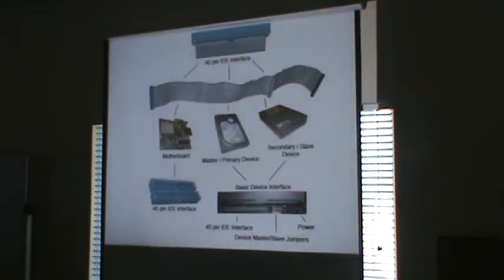I wanted to put this up here because I wanted to show you the ribbon cable I was talking about earlier. It goes into your motherboards. Now they're all SATA. These old IDE drives are being phased out. And that's the back of the old non-SATA hard drive. This is an IDE hard drive.